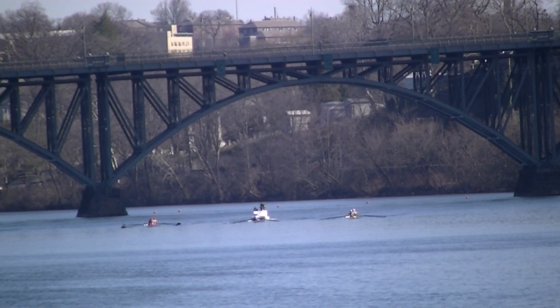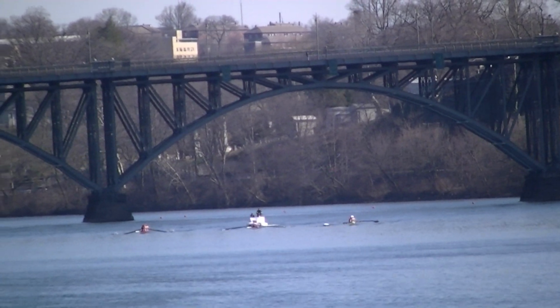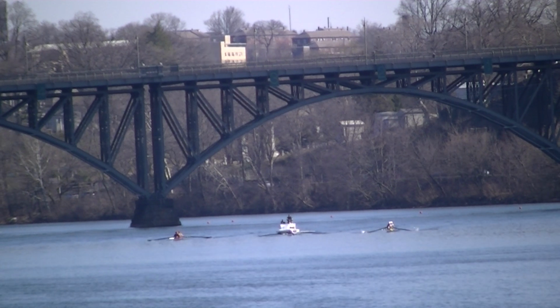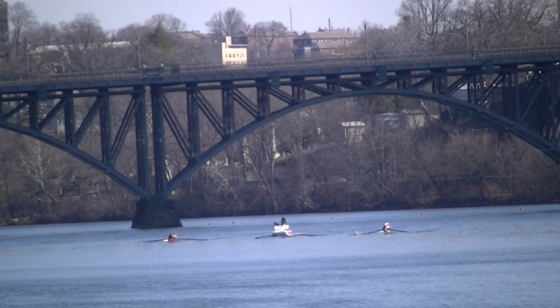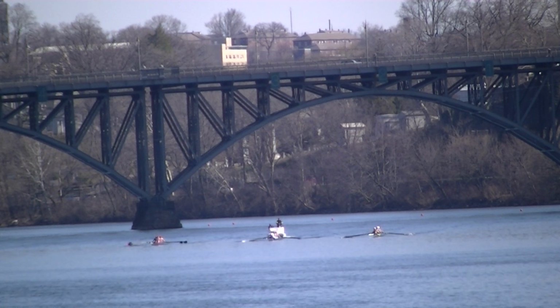Actually looks like there's little to no wind at all right now. Flat, but the south meter mark we are removing. All three boats are coming in to the south meter mark halfway. Yale is in first, almost opening, almost having some open water on Columbia.